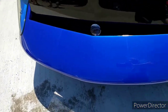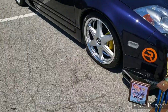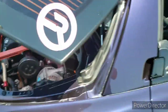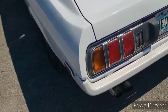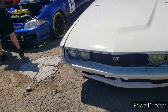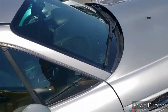The stock L28, but the paint job. Looking good, man. A little supercharged. I love those hoods. That's probably a favorite hood on this. Body kit on the front. Little Celica. Dope. I love it. Some people don't like these. This is one of my favorite BMWs, period. And it's an M.